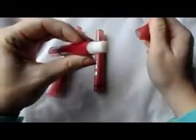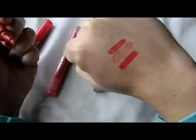Okay, this one is Frenzied. And again, because it's just the same as the other one, it's going to have your marker on one end and your balm on the other. Because we've already talked about the other things on this one, I'm just going to go straight to swatching. It's a little bit darker, more of a red color.